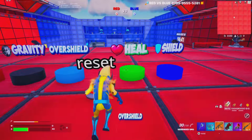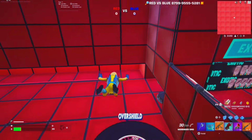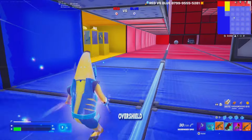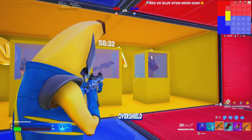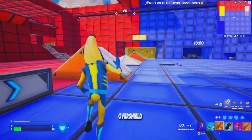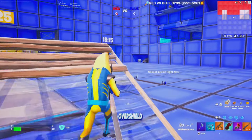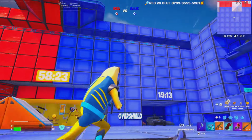There's even custom rails, as you see right here. Custom rails on the sides where you guys can go against your enemy teams. And there's even special vaults right here with special weapons, which unlock in a couple of minutes. And then yeah, that's pretty much it. Like I said, make sure to join the map, check it out. You will probably catch me in here if you guys want to play with me.